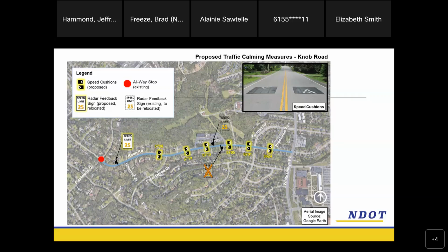Why was there no posted city signs from Fleetwood all the way down to the church's property? Why would you not call traffic and ask them to make sure there's a posted speed sign coming from West Nashville or White Bridge Road? There was absolutely no posted speed sign.